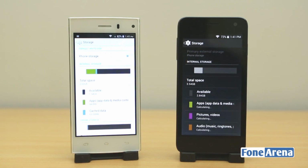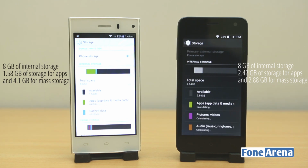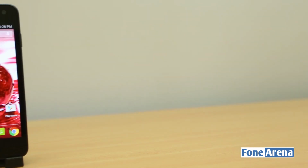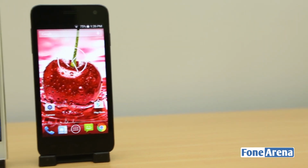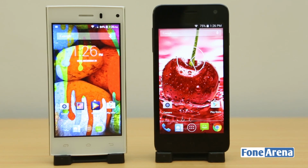Coming to the internal storage, the Obi Alligator has 8 GB of internal storage, out of which 1.58 GB is available for apps and 4.1 GB is available for mass storage. The Lava Iris X1 too comes with 8 GB of internal storage, out of which 2.42 GB is available for apps and 2.88 GB available for mass storage. Both the smartphones have the option to move compatible apps from the internal storage to the SD card, and both these lack USB on-the-go support.